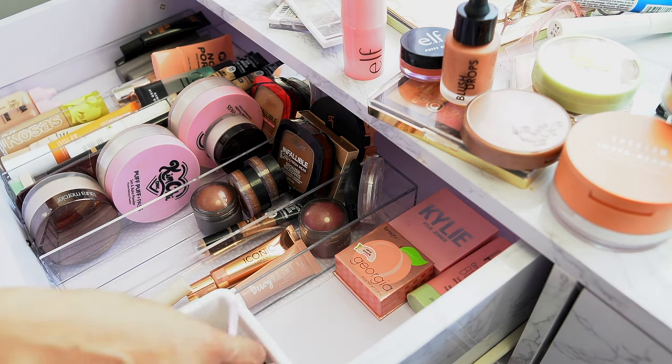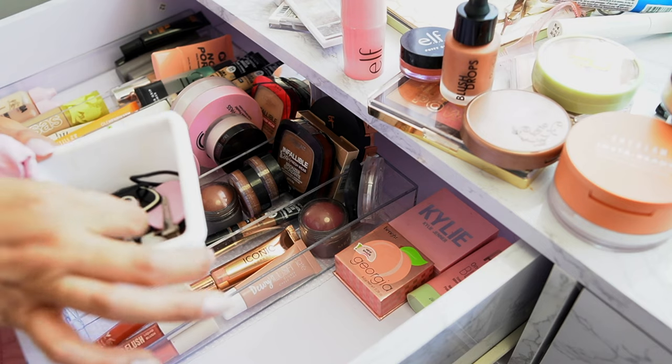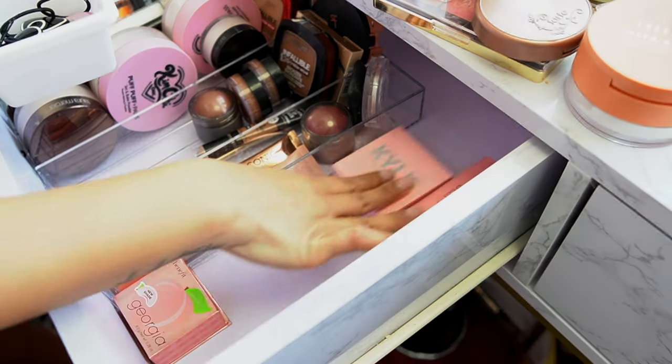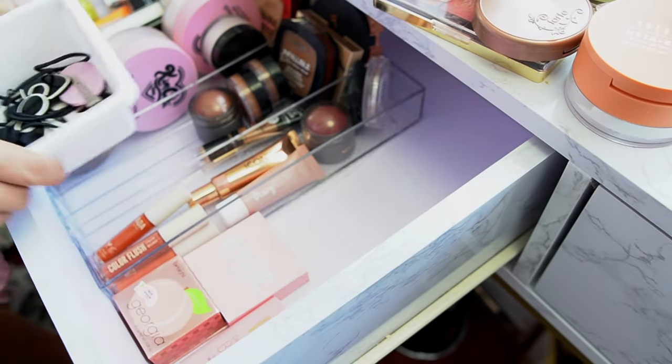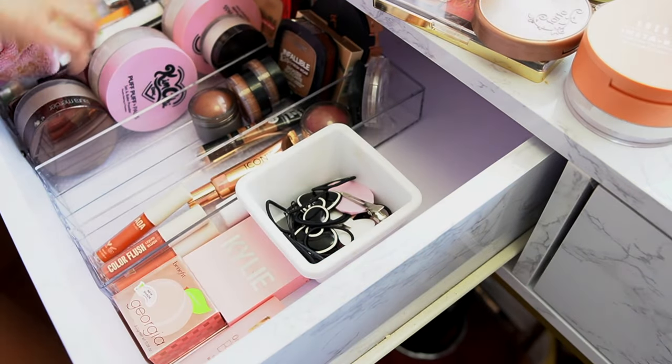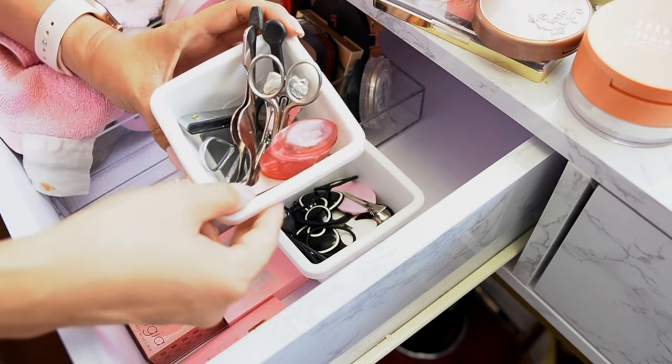Put all the hair ties and such in this container. Gosh, my hair is just everywhere. Let's move the blushes down a little bit. I think that's good. Then we can put this. We have one more, which is for tools. So I think that's good.